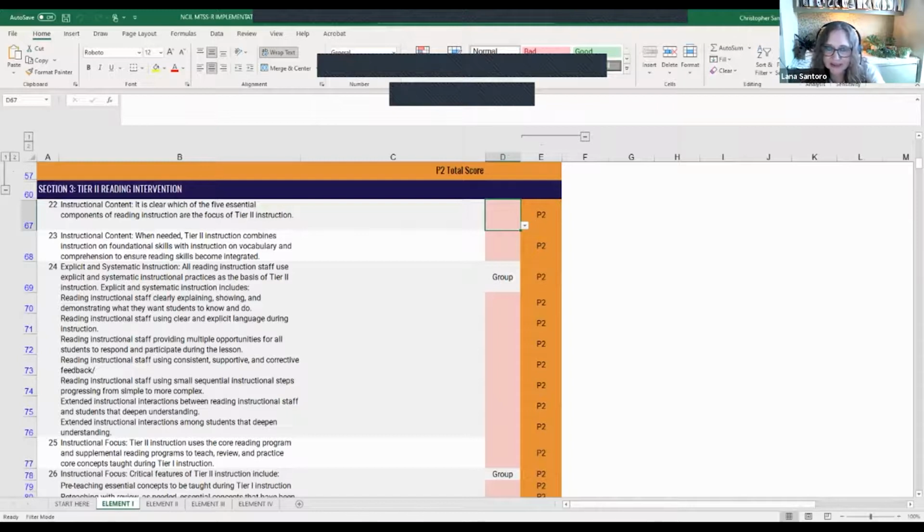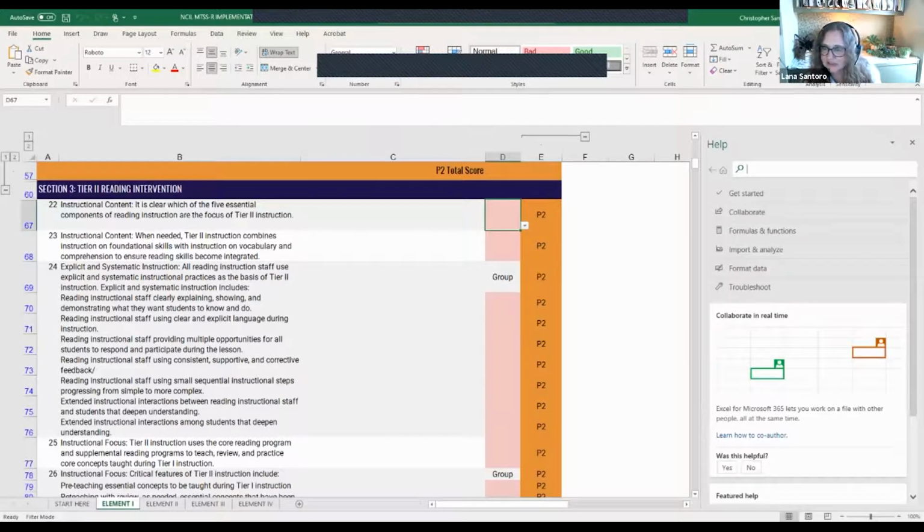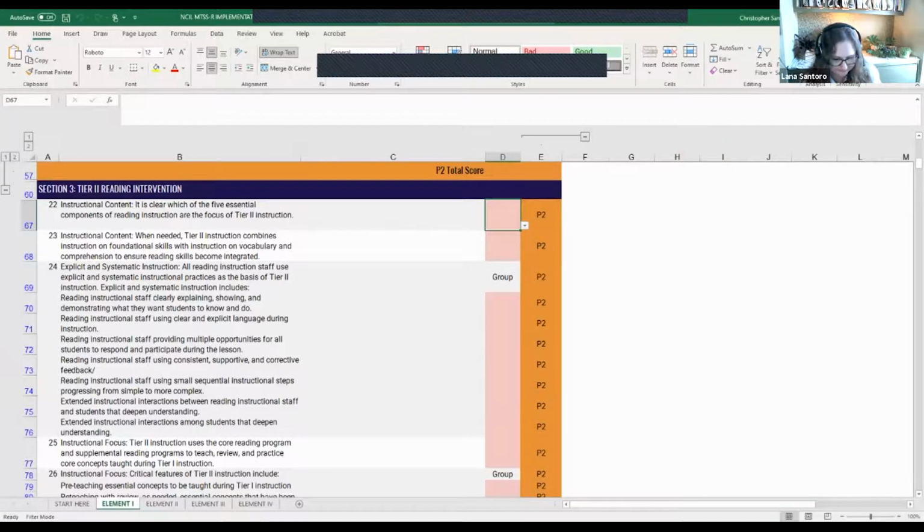And so I can fill out this reflection about how my Tier 3 is operationalized. What do I have in place? What still needs to emerge? I can enter scores here in my checklist, which it's not doing for me here. There we go. And I can complete this checklist. You'll get automatic tallies as well. The group code means I'm going to be evaluating different components of this item 24. Anyway, you can fill it out based on reflection.